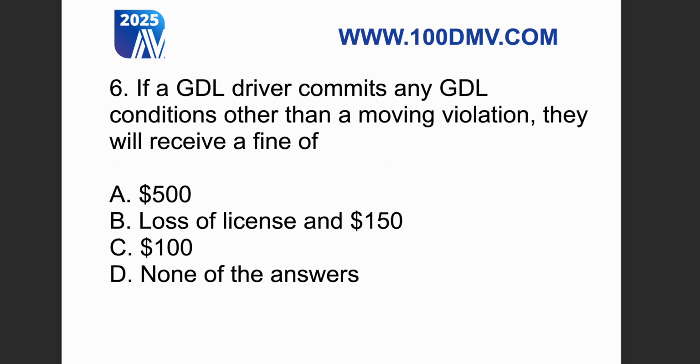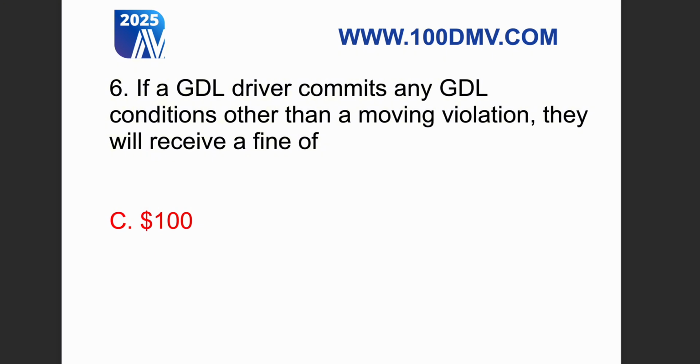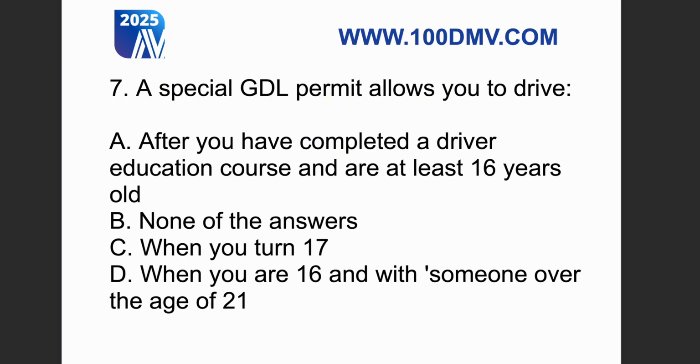6. If a GDL driver commits any GDL conditions other than a moving violation, they will receive a fine of A, $500, B, loss of license and $150, C, $100, D, none of the answers. Correct answer, C, $100.